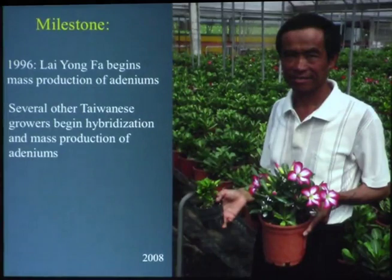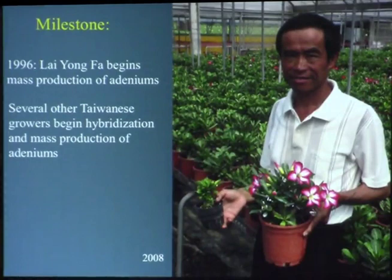Mass production began only in 1996 by this fellow, Lai Yong Fa. You'll see him later in one of his nurseries, but needless to say, we don't know what adenium production is here. In Taiwan, it's big business.